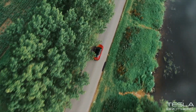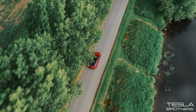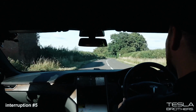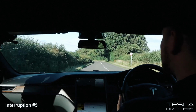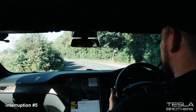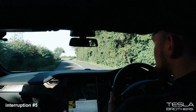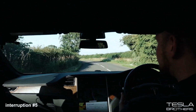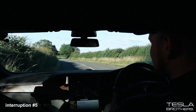In 1 mile, turn left onto Cook's Lane. Luckily, I've had no traffic behind me, so I've not bothered anyone. For the most part, the car has quite good lane discipline, but when there's faint road markings and you're going around a tight bend, it does struggle a little bit.